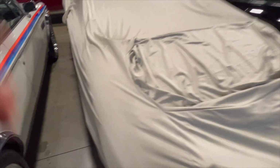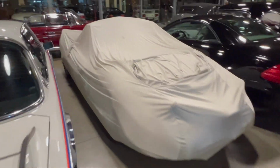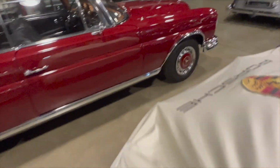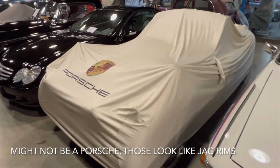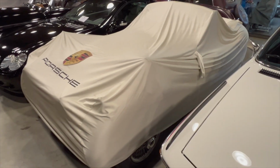Amazing. Well, next to it, we've got a car that's under a cover. I'm not actually sure what this is. I'll walk around it. I think that's the back and this is the front. Oh, make sure that you don't touch the expensive car. Oh, a Porsche. If any of you know what this car is, comment down below. Because I'm pretty sure it looks pretty cool and all from this video.